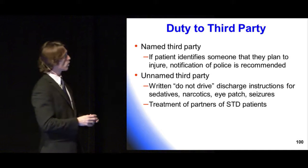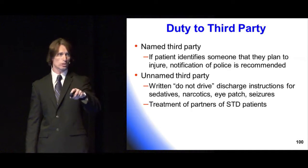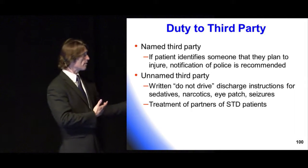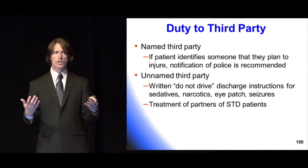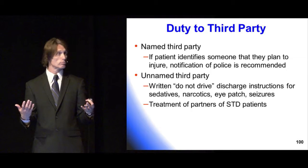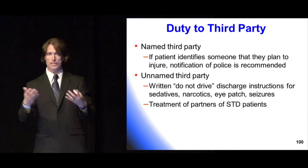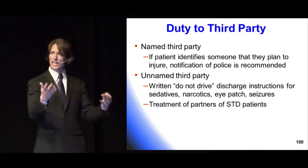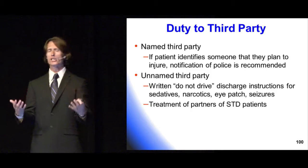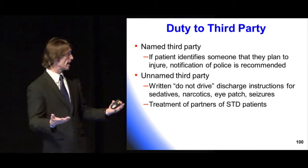Okay, duty of the third party. We're almost done here. A named third party. If somebody comes in and says, I am going to kill that person, then that's a named third party. You have an obligation to inform the police. The unnamed third party is, wow, you just had, over the course of 6 hours, 5 Dilaudid in the emergency department. You really shouldn't drive. So you should tell the patient, you shouldn't drive. You don't necessarily have to tackle them, but you've told them, you had a seizure, you shouldn't drive. You are protecting the unnamed third party, and that includes STDs as well. Until this clears up, you really shouldn't have any contact with people.